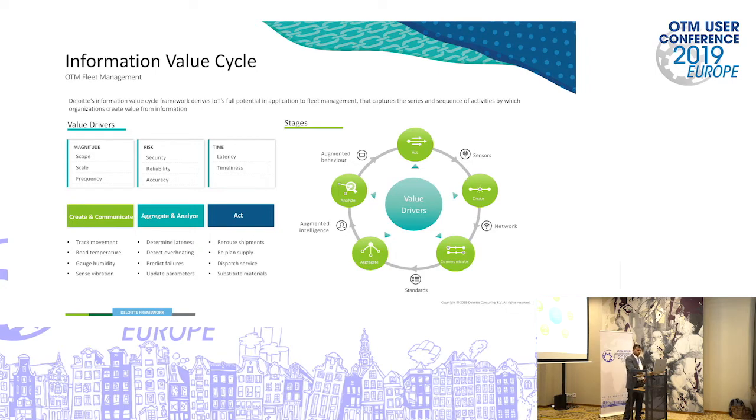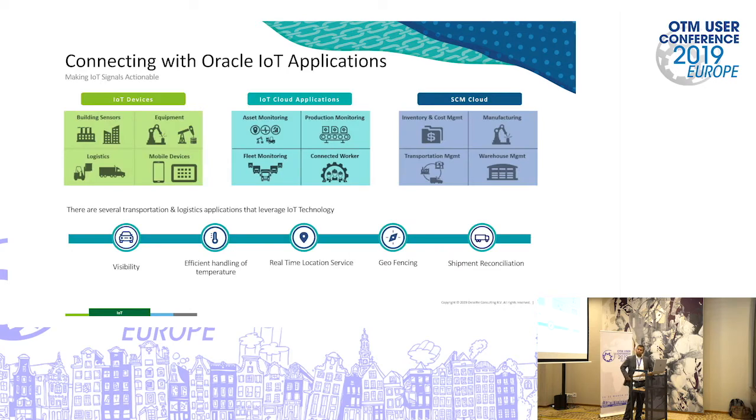The next slide. Now, how does this all relate to transportation, OTM, and Oracle? Coming back, IoT devices you can find anywhere. There are probably thousands of applications, thousands of sensors in all kinds of business processes: building equipment, manufacturing, mobile devices. Obviously, we're looking at logistics today.